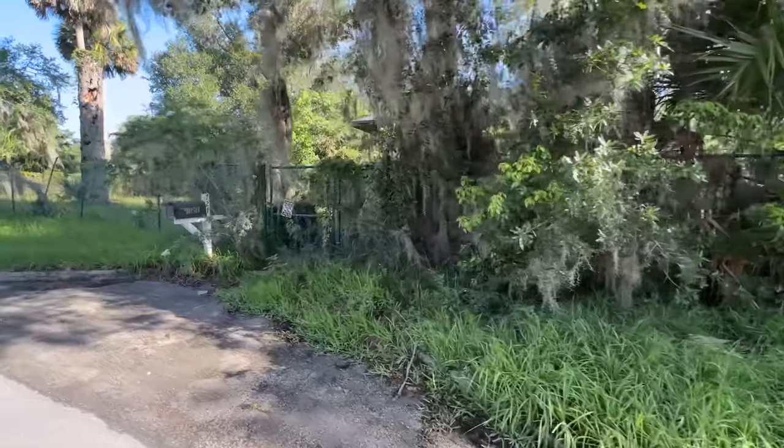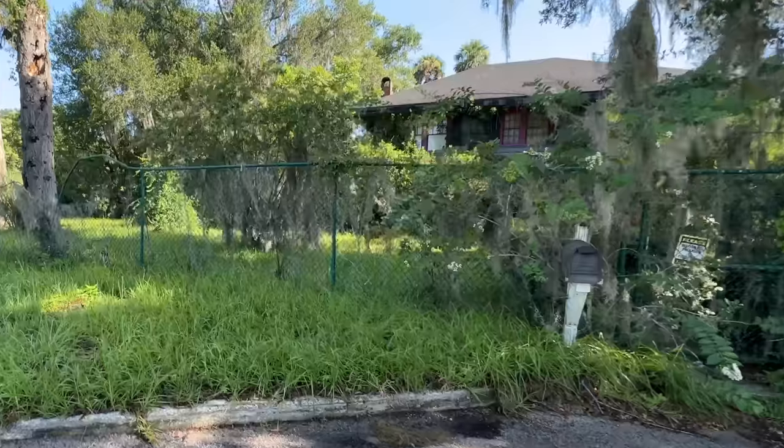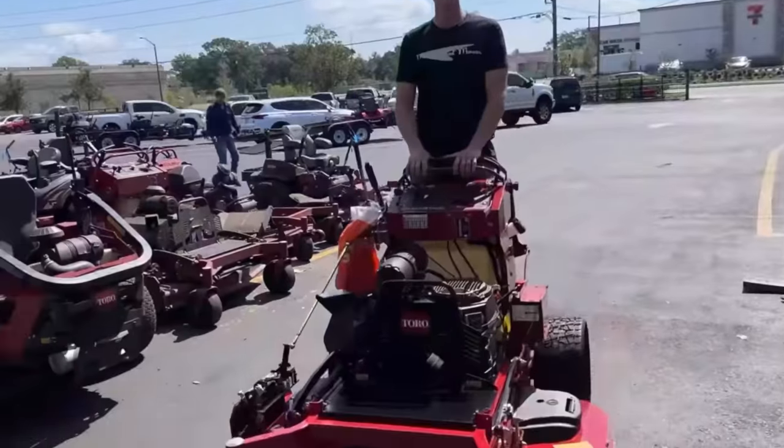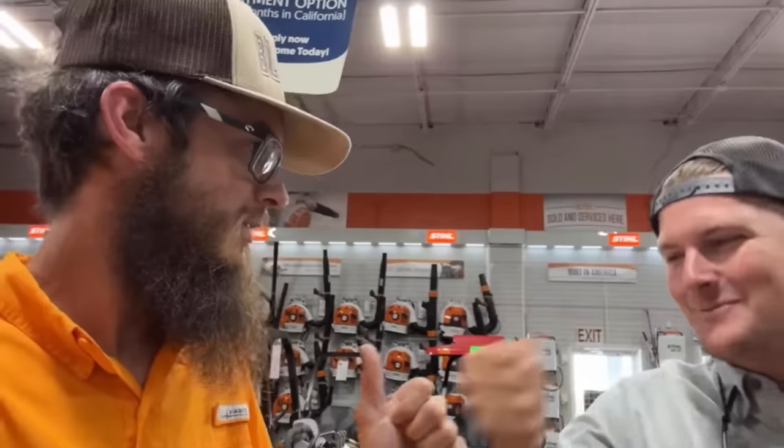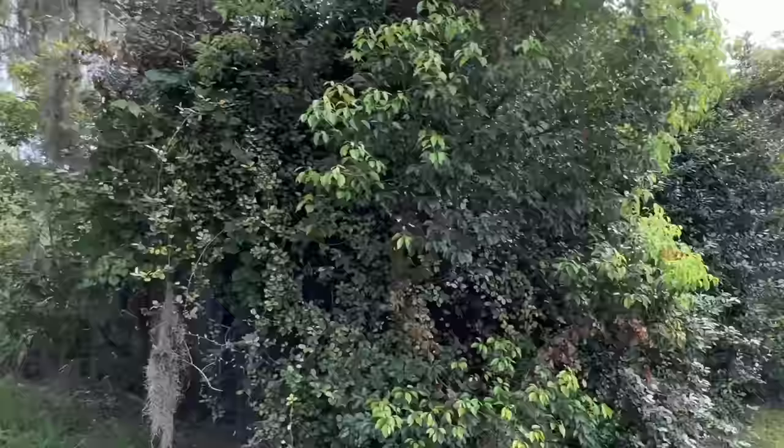So what I did, I called a couple of my buddies and asked them if they wanted to collab and help me transform this house from a scary looking haunted mansion to a beautiful place for this wonderful homeowner to live in and be proud. You might be wondering who I asked to help me out on this yard right here. My buddies Chip and Stu with Main Street Mower. A couple months ago, they actually gave me a mower and we became really good friends from then. And I decided to ask them if they wanted to help me out on this yard right here.